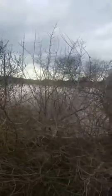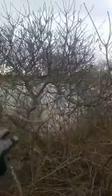As I walk along this strip, I'm noticing there is a lot of invasives, a lot of honeysuckle, a lot of the bittersweet over there. There is a little bayberry. Here's bayberry. So this is a good one. But most of what I'm seeing here are invasives.